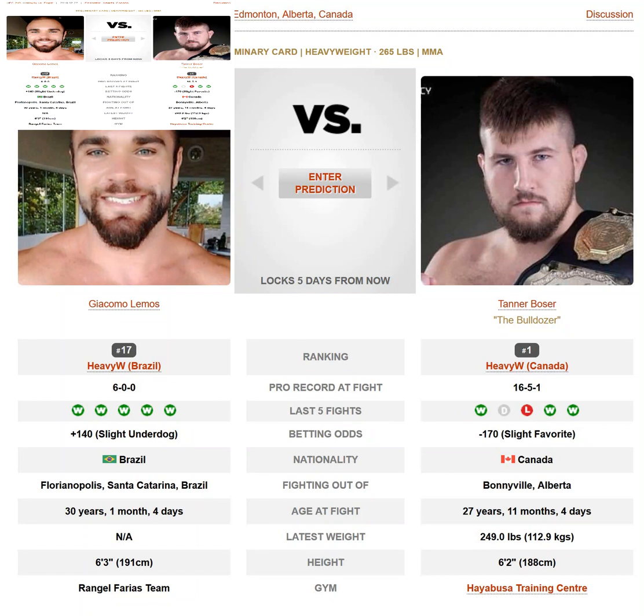The first fight of the night is Giacomo Lemos taking on Tanner Boser. Lemos is going to be making his UFC debut in enemy territory, since Boser is Canadian. This is also going to be Lemos' first fight in North America. So, it's interesting. He has some things that he has to do.